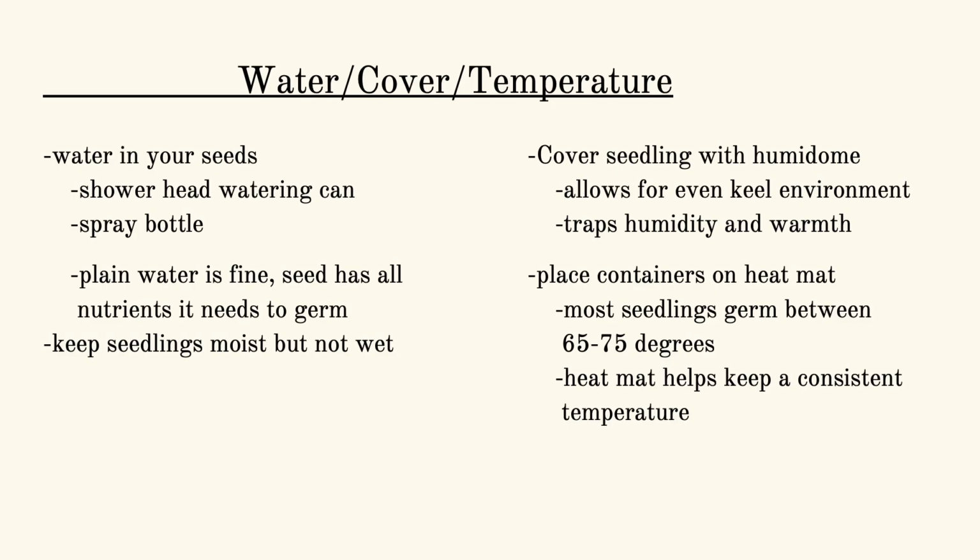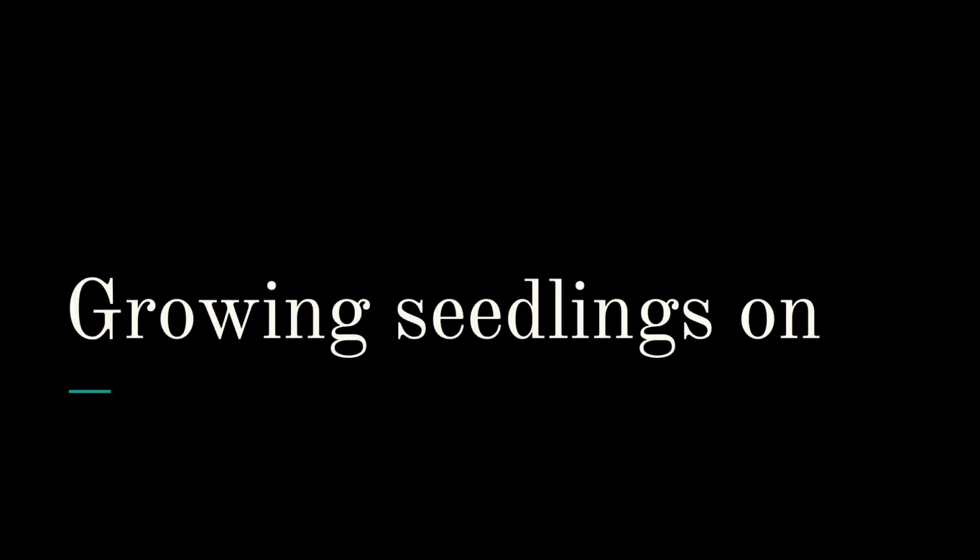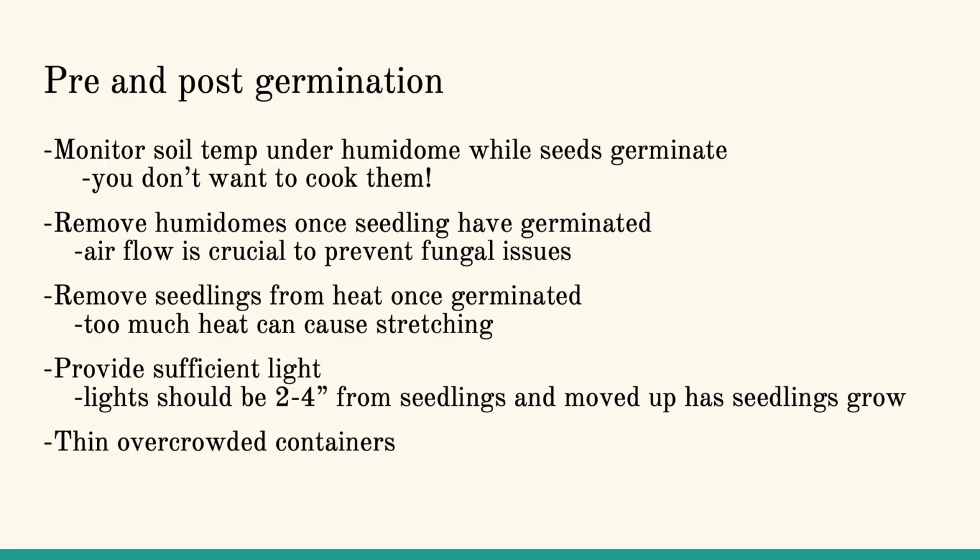Place your containers then on the heat mat. I already talked about that a little bit. Heat mat helps keep a consistent temperature, pre and post germination. So through the whole process, you're going to want to monitor your soil temperature, just even by feel. If it feels warm to you, it's probably very warm. So monitor with your humidomes. You don't want to cook them.